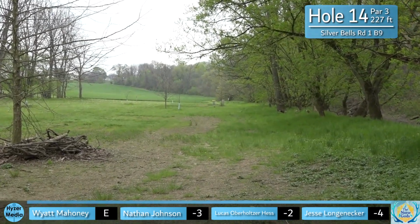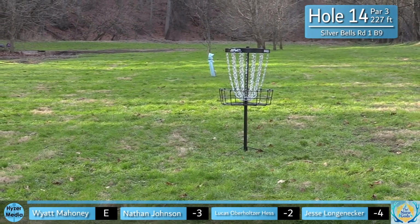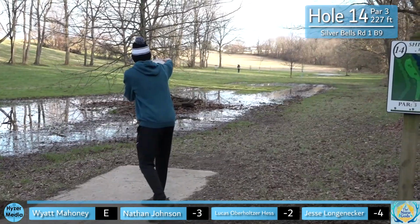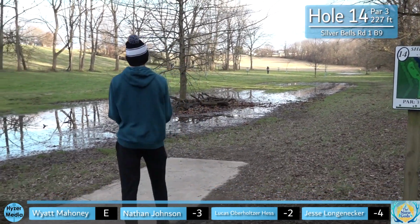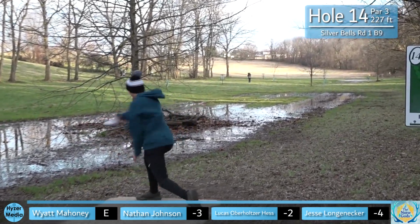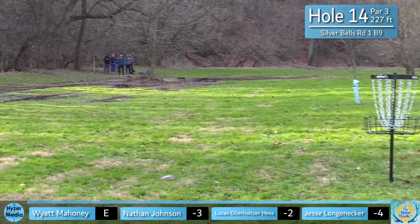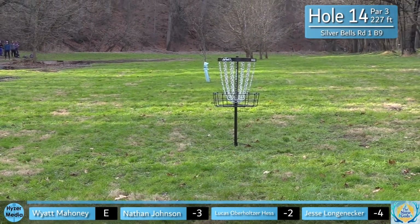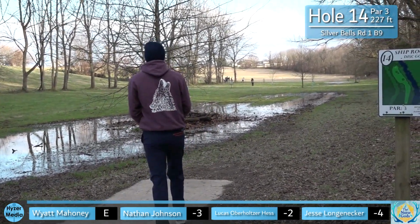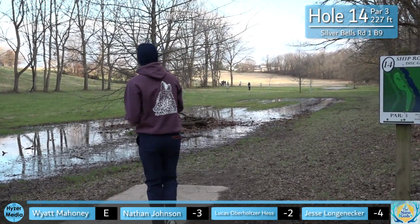So hole 14 is actually in a different position. We do have a temp basket on hole 14. It is a par three still, coming in around 227 feet due to some of the flooding from recent rainstorms. This course, especially this hole and then hole 16, this lower area down near the creek, is known to flood every year. Usually in the winter, it's cold enough that it just turns to ice, which kind of makes things fun. But unfortunately, it was still liquid for this tournament. So yeah, we had to move the basket.